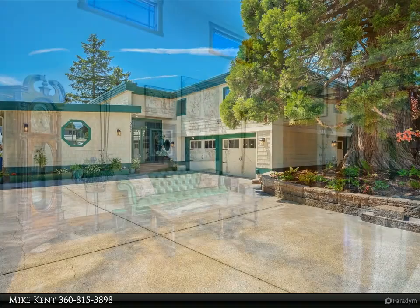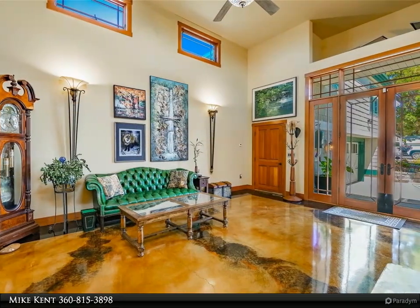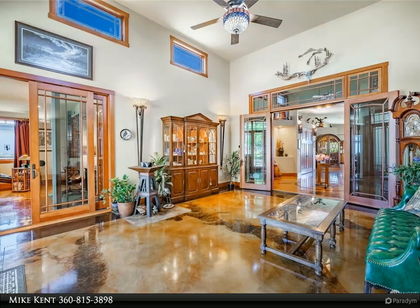The kitchen is a chef's dream with storage and counter space to accommodate your largest gatherings. Radiant floor heat and custom concrete floors polished to a mirror finish. 14.5 foot ceilings greet you upon entry.